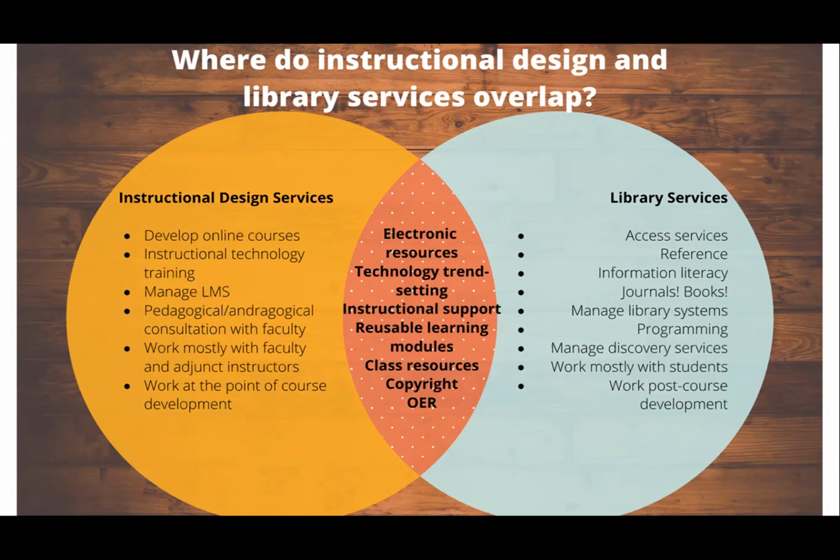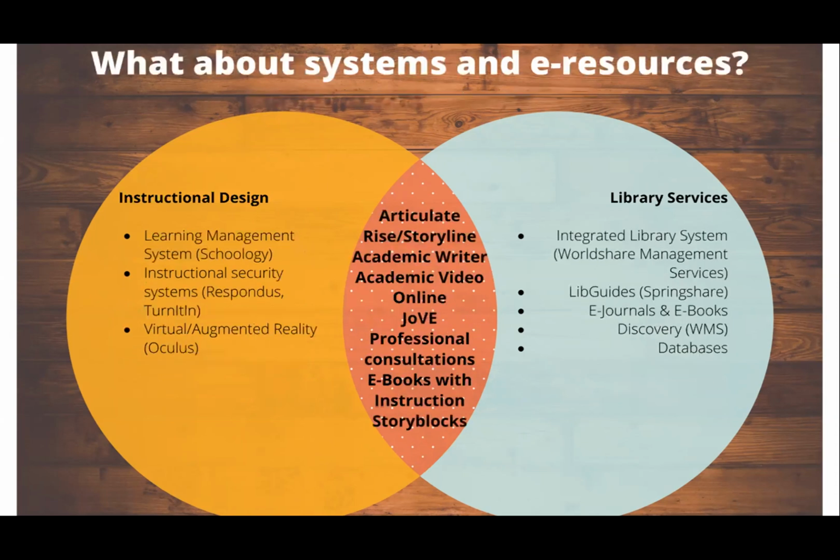I started this thinking, oh boy, I don't know how I'm going to do this, but I realized that there is a ton of potential, now that I've had a year to work on this and a year to talk to a lot of people and get some ideas. We have some great ideas that we are pursuing going forward. There are a lot of systems that our two departments overlap with and have in the past. I'm not going to take up too much of your time, but you can see in the middle there are a lot of systems that are used by both departments now that are very useful and very high impact, especially things like Academic Video Online, the Journal of Visualized Experiments, and Storyblocks for royalty-free images and music.